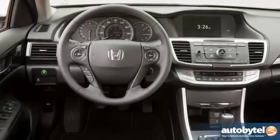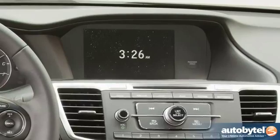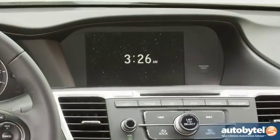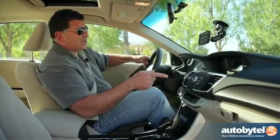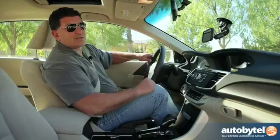What I also like is that every Accord has a standard 8-inch infotainment screen. That is amazing. No other car in this segment offers that as standard. Also standard is a rear backup camera. These are important safety features. Here's another one, LaneWatch. We're gonna give you a demonstration. This, in my opinion, is the number one safety feature for 2013.